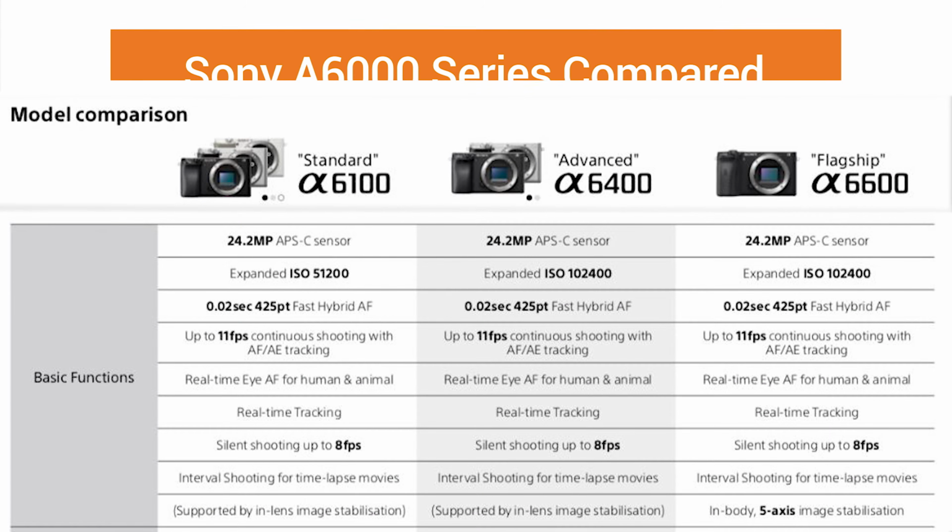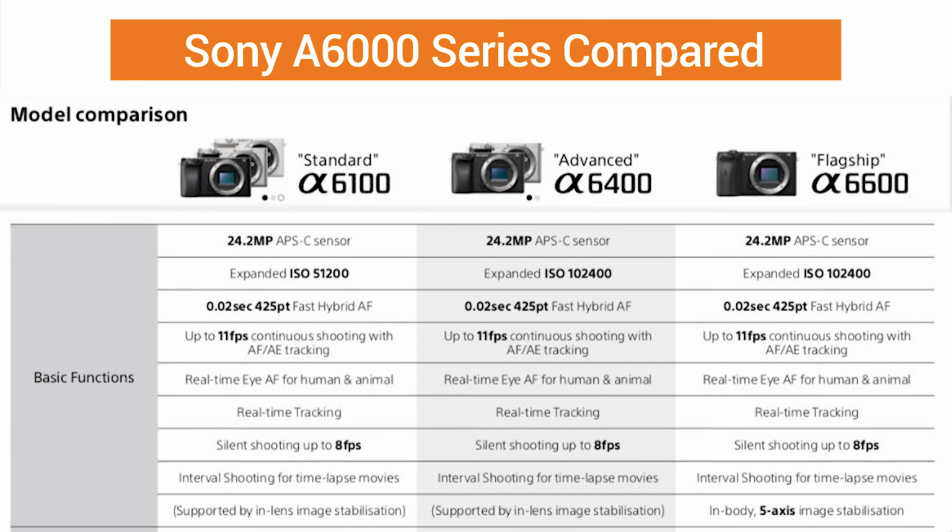So here we are, diving right into a comparison of Sony 6000 series cameras, the 6100, 6400, and 6600. The 6400 is the oldest of the three, coming out in January of 2019, with the 61 and 66 later in the year. So what are they? Actually, they're very comparable in a lot of ways, and I love this structure that Sony's come out with that's really separated features based on people's needs.